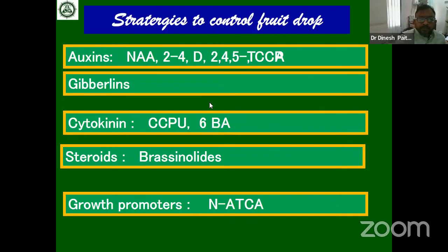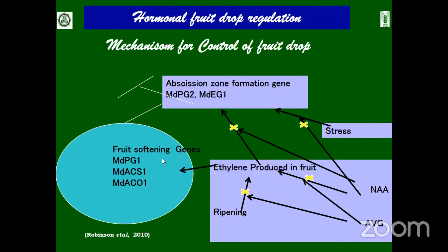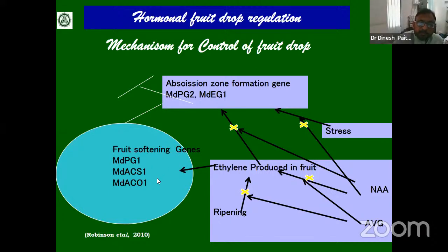Now, what is the mechanism for the control of fruit drop? This is the case study of naphthalene acetic acid. We have these genes for the formation of the abscission zone, MdPG2 and MdEG1. These genes lead to the formation of the abscission zone in fruit. Whereas the genes for fruit softening are MdPG1, MdACS1, MdACO1. Now, what NAA does is it checks the abscission zone forming genes, that is MdPG2 and MdEG1.